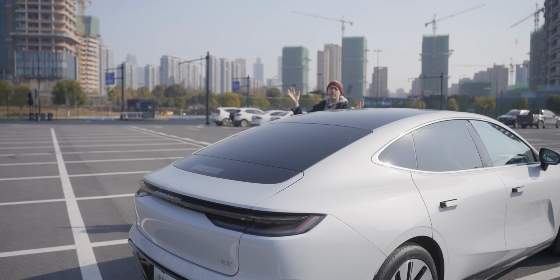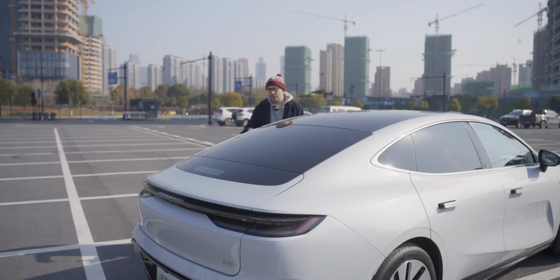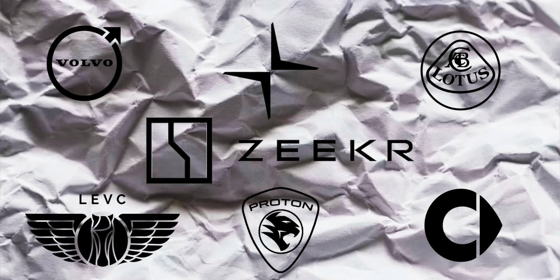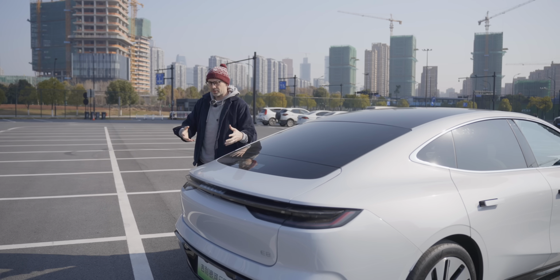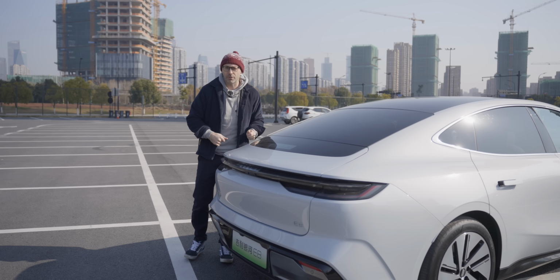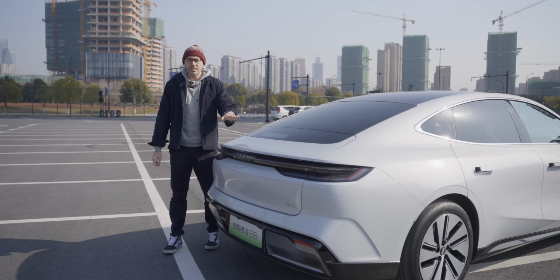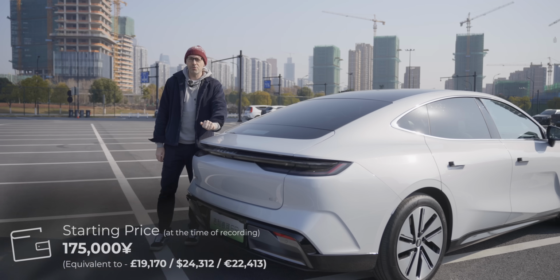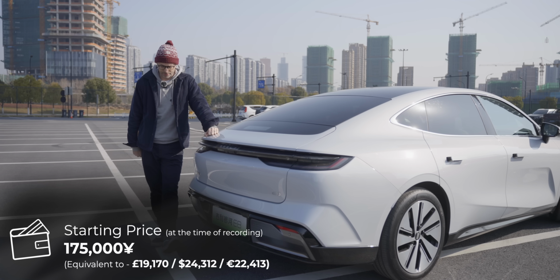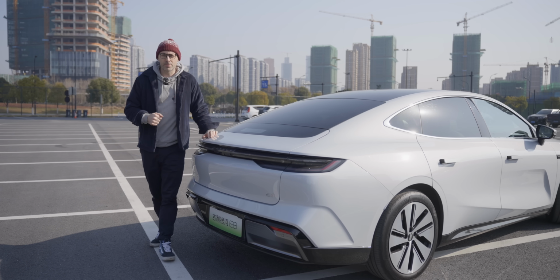Now, whilst BYD are grabbing all of the headlines these days, overtaking Tesla, Geely are not actually that far behind, except they're split between many different brands. And the thing is, because they've got the scale, they can weave a nice little thread of affordability through the products that they offer. And this is a case in point, because this starts at 175,000 RMB, goes up to 228,000 RMB.